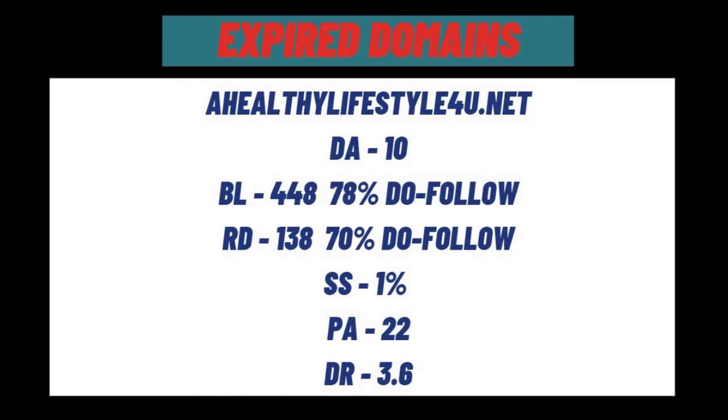Again, I did the background check of this website, what they were using it for, and it seems pretty honest that they were using it for good reasons. And as you can see, the spam score is 1%, domain authority 10, backlinks 448, and 78% of those backlinks are do follow links. So you have more do follow, and the rest would be no follow. And then you have the referring domains 138 and 70% do follow. Page authority is 22 and the domain rating is 3.6. So guys, this is a good domain.